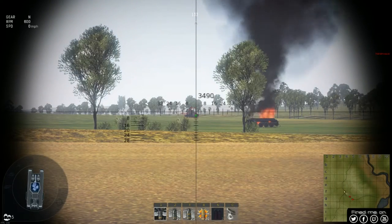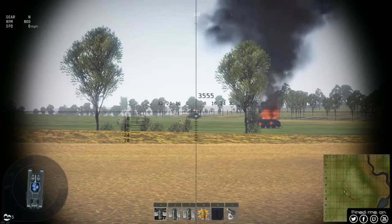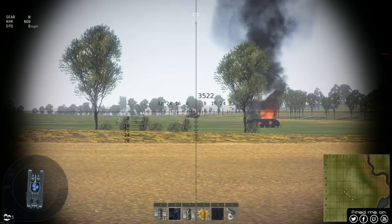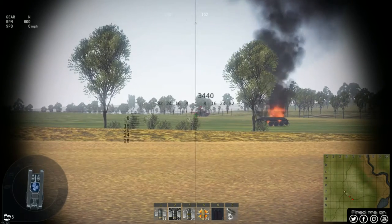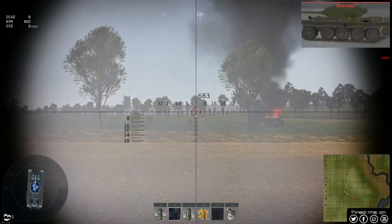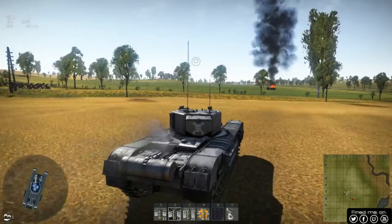Transmission's nailed. This should be the engine. Track set at that time. There we go. Let's see the velocity change. There really isn't that much of a velocity change between the stock ammo and the first upgrade ammo. Nice. Again, the shell deviation is probably 0.4, possibly 0.5.